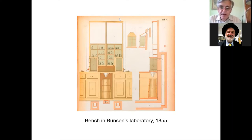Now, there are things we recognise. You can see the bottle rack still behind the glass front there. We've got a bench, we've got a wash basin, we've got cupboards, we've got drawers. It's all beginning to look pretty good. It's even got running water and gas. I'll mention that again in a moment.